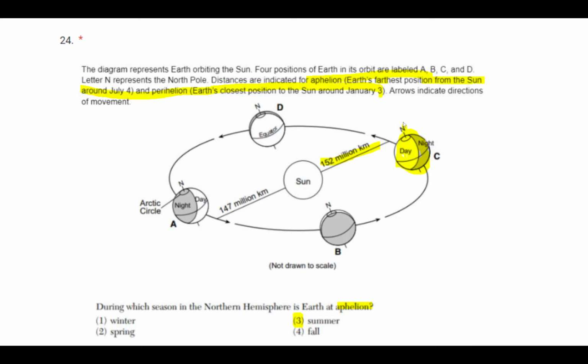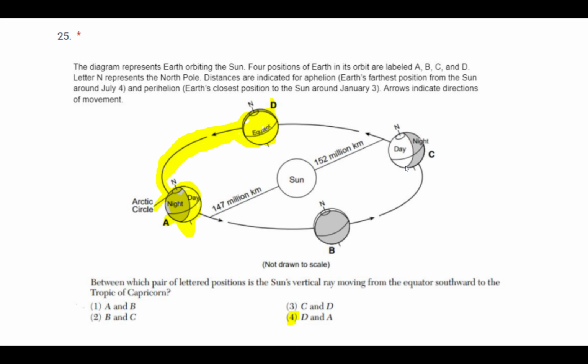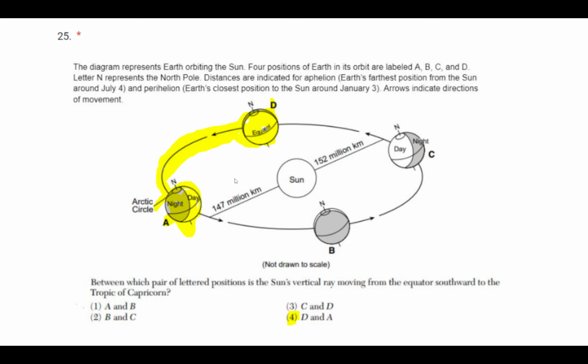And notice that the Earth is in the northern hemisphere. I know this is the northern hemisphere because it's the North Pole. It's tilting towards the sun, and when the Earth is tilted towards the sun, it's actually July for us. It's summertime, but the Earth is farthest away from the sun at aphelion. And notice that we're getting more hours of sunlight in the northern hemisphere when the Earth is tilted towards the sun. That's why it's summer.